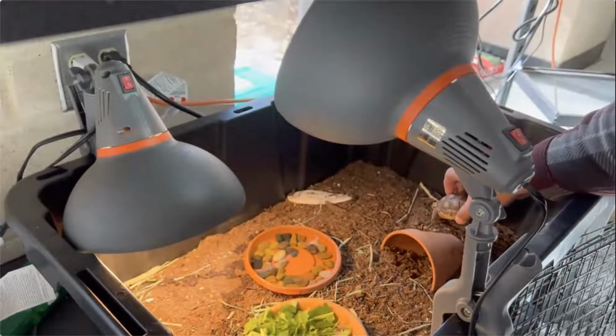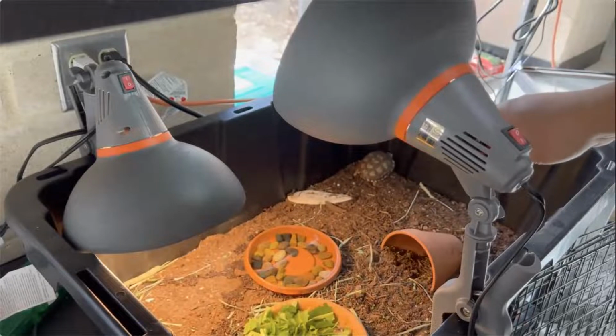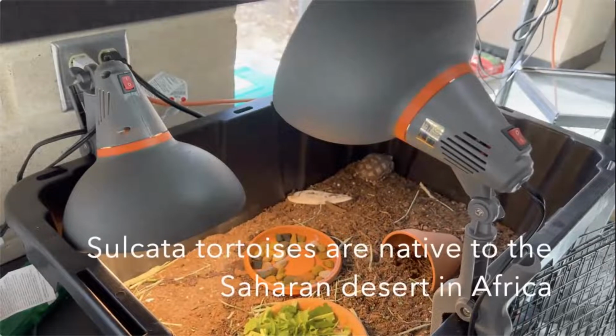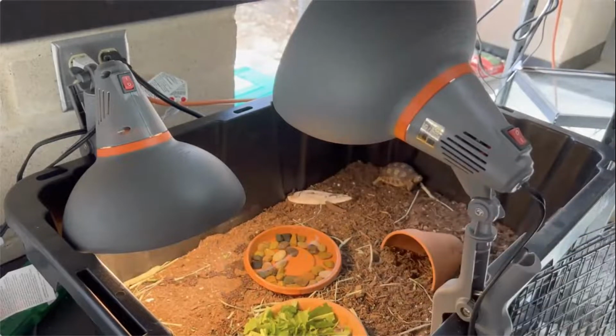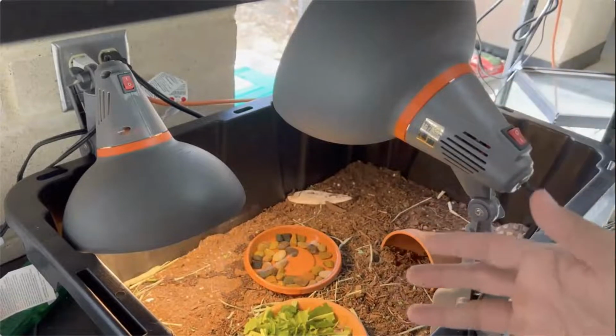What happens when the sun isn't available to you? Or what happens when you are a reptile keeper and you have to keep your friends inside because it's too cold? It's wintertime. So that sulcata tortoise over there can't be outside right now. So what do I have to do? Well, I have to have a setup that recreates the sun's both light energy and heat energy. So in this enclosure, I am faking the sun. The sun is so important to these animals that in order for me to be a responsible reptile keeper, I have to recreate the sun's power.